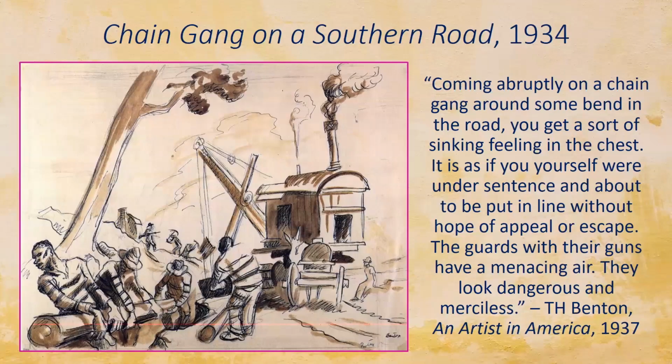Here's another one, Chain Gang on a Southern Road from 1934. "Coming abruptly on a chain gang around some bend in the road, you sort of get a sinking feeling in your chest. It is as if you yourself were under sentence and about to be put in line without hope of appeal or escape. The guards with their guns have a menacing air." You can see the guard there in the background. They look dangerous and merciless.